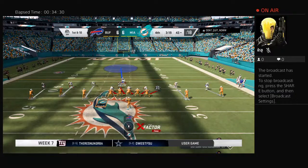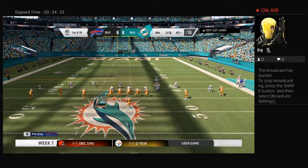They still playing soccer. Y'all playing the wrong football. He's checking. Check.